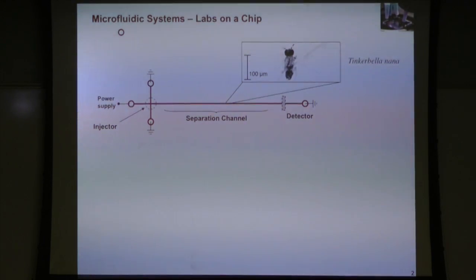If you want to build a separation system, you need a few important components. You need an injector, which is here, and then a separation channel where your analytes separate, and then at the end a detector, which can analyze the separated parts that flew by. Something about the dimensions: I put here that the cross-section of such a channel is typically about 100 micrometers by 100 micrometers. That is about the wingspan of the smallest insects found on Earth, these fairy flies. And here is an example, Tinkerbella nana. You don't really see the wing here, but it's about 100 micrometers wide, or in other words, the thickness of a human hair. So these are typically the dimensions we talk about when we talk about microfluidic systems.